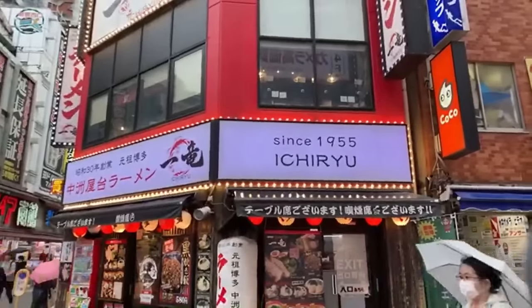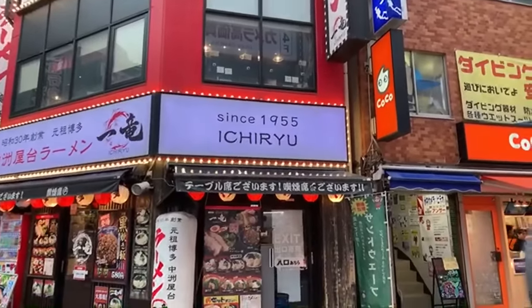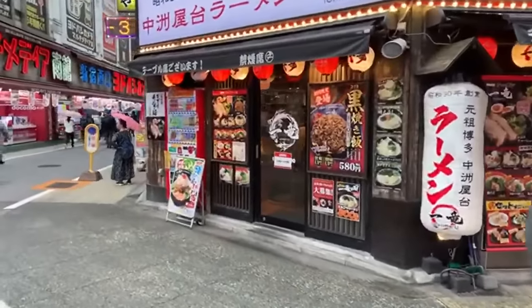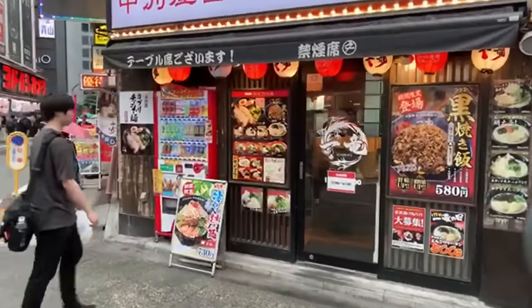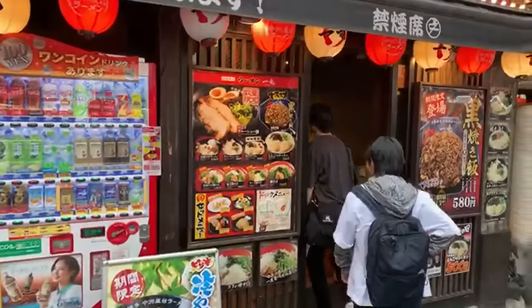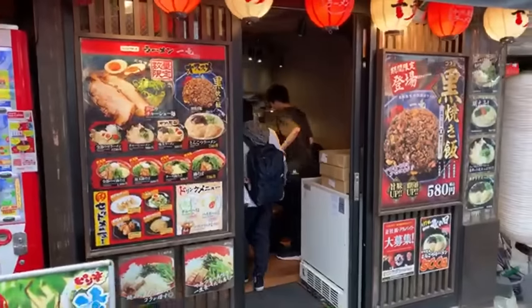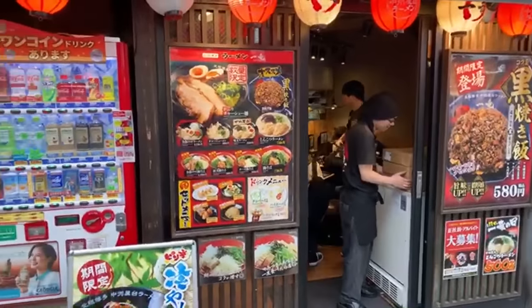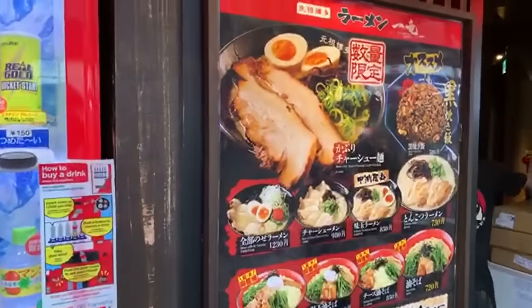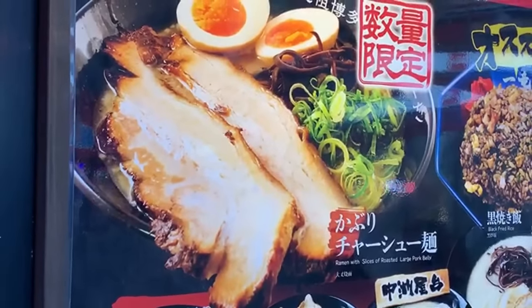Okay, this is a ramen place that I've heard of before. Ichiryu, since 1955. I think it's, let's see here. Ichiryu is one of the big chains here. It's just a counter space. Oh, look at that chashu. The meat's popping out of the bowl. What? That's insane. Look at that.